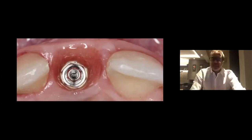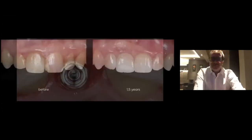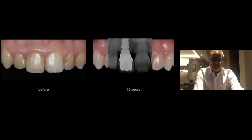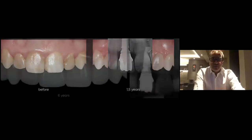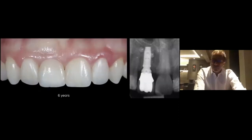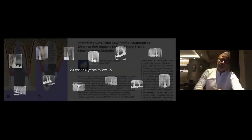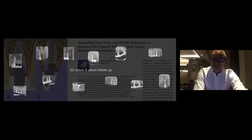We changed this, but this was one of the first cases we have done. Before and after, this is 1.5 years later, and this is the radiographic evaluation, and this is 6 years later. You see how stable the central incisor looks. Again, this was a two-piece intermediate abutment. We did a lot of cases, and we did a 6 years follow-up, and we published this protocol in the International Journal of Periodontics and Restorative Dentistry in 2017.